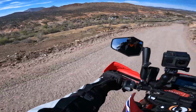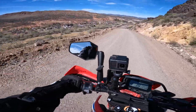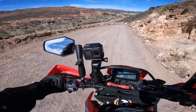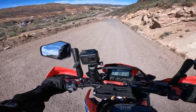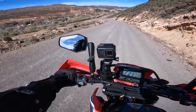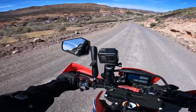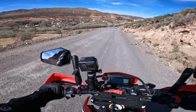So we're about back off the dirt again. Should get down this, and that'll be it, really. This will shoot us back through Gunlock. We'll be into St. George. That'll be our loop. I'm now over 600 miles, so it's time to do the first oil change on the Honda CRF. And then after that, we're good to go. All right. Awesome day, awesome day.